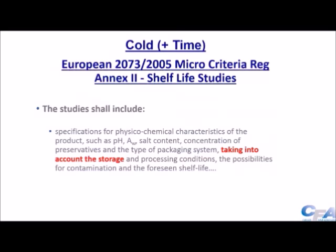Looking at the 4 C's still, we've done cleaning, let's do a bit of cold. So this is European micro regs, which say you've got to do shelf life studies. You can't just put the use by date or whatever date you fancy without any science. If you give a food a longer time to be stored, it means it's got more opportunity for abuse and more opportunity for any organisms to grow.